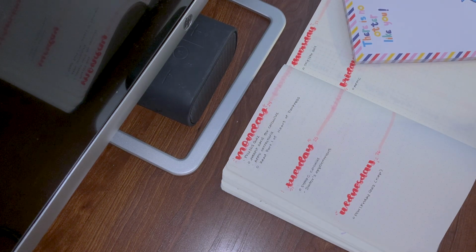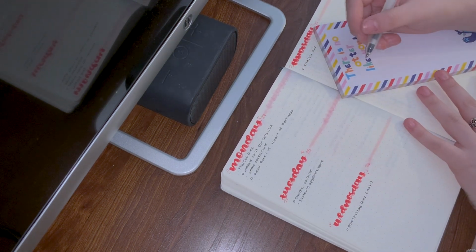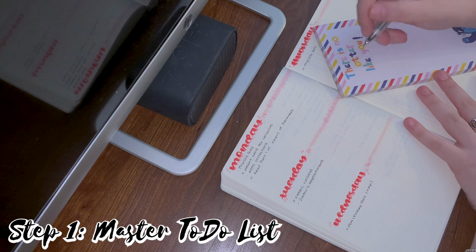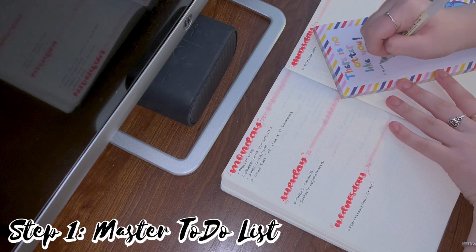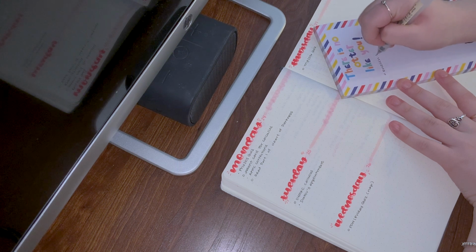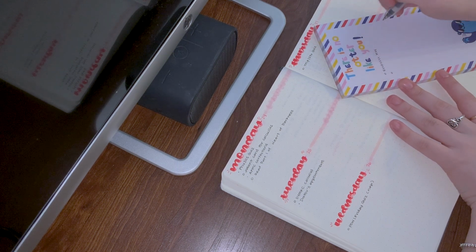First things first, I need to plan out my evening so I know what the tasks are that require most of my attention. While I try my best to be almost completely digital, I cannot find an application or website to help me with my to-do lists. If you have any suggestions, please leave them in the comment section.